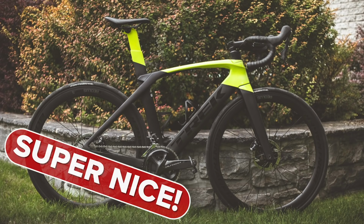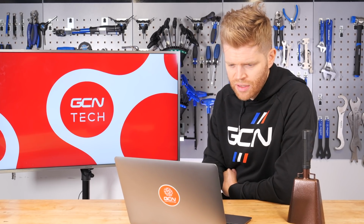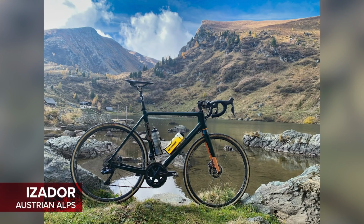Super nice. Next up, Isidore with his Sion CC5, and he's in the Austrian Alps. Wowzers. Look at that. That's absolutely spectacular. That reminds me of GCN Saddleback. It's absolutely, just unbelievably stunning terrain. It's like a postcard or Instagram in every direction. That is a stunning vista.